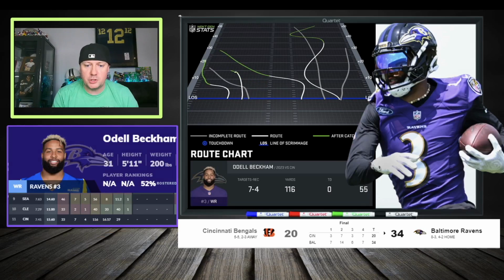Odell Beckham Jr. looks like he's coming back. Look at these last 3 weeks here. Week 9 against Seattle, 14.6 PPR fantasy points. Week 10 against Cleveland, he got you 11. He got you by in that matchup. A tough matchup, by the way. And then Cincinnati, 15.6. He's getting targets deep downfield. Look at the chart. Those are air yards.